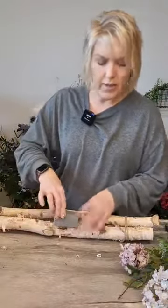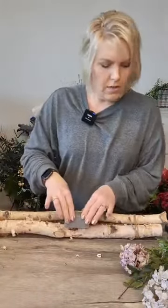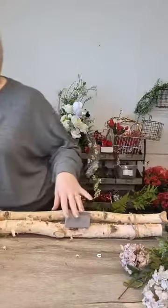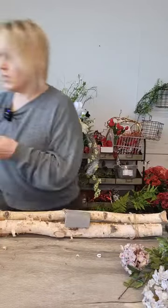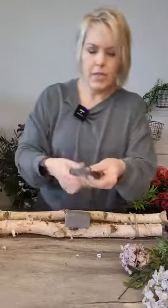So I'm going to just lay a little bit of glue, secure that on there, and then to make sure it stays put, I'm going to put a little bit of wire around it. Many of you have seen me tape wires before. Got to have some ready. The wires make it easier.